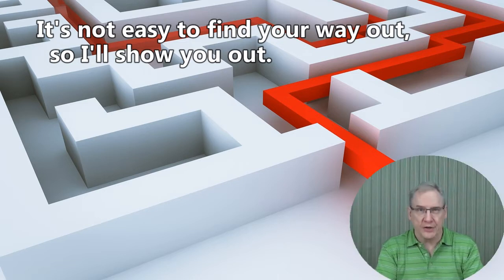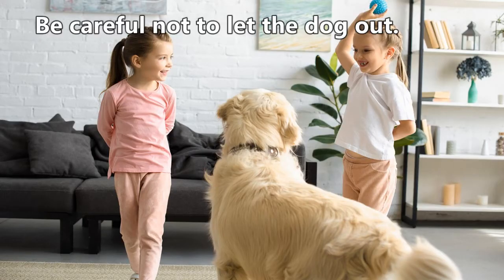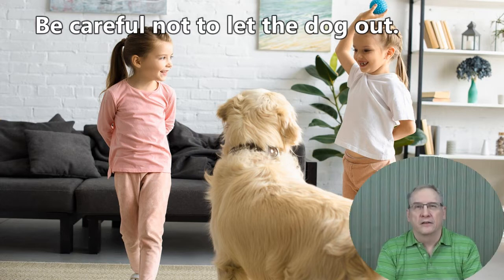8. It's not easy to find your way out, so I'll show you out. When we show someone out, we know that they are unfamiliar with the building and may get confused trying to find their way. So we help them by taking them to the elevator, the stairs, or the main door. 9. Be careful not to let the dog out. In other words, this dog lives in the home, and we don't want it to go outside, so please don't open the door.